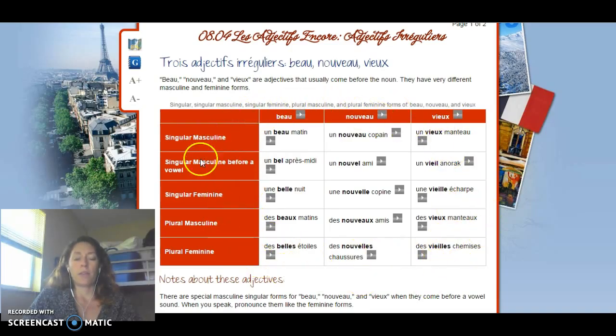We know that everything in French has a gender, and you know now that you have to match the gender of the person or the object with the adjective. So that adjective has to reflect who they are. If it's masculine, the adjective has to be spelled in the masculine form. If it's feminine, feminine form. So here's the first example. Un beau matin, a beautiful morning. Beau for beautiful is spelled this way because morning is masculine.